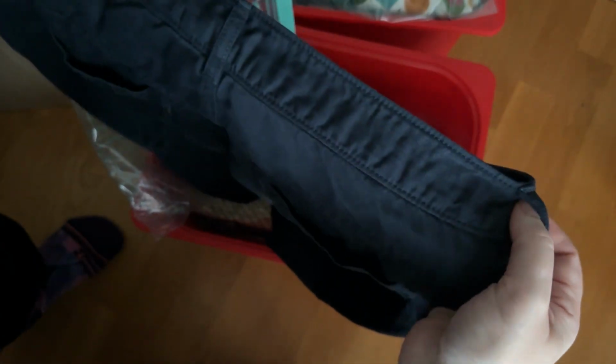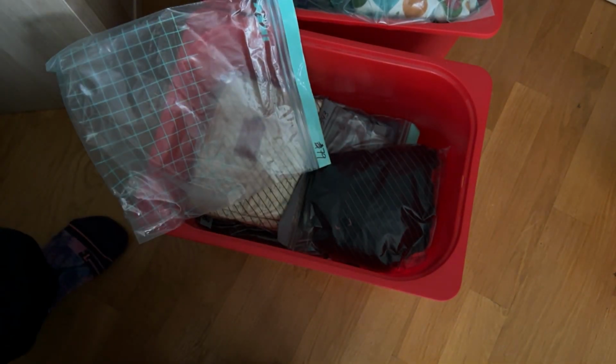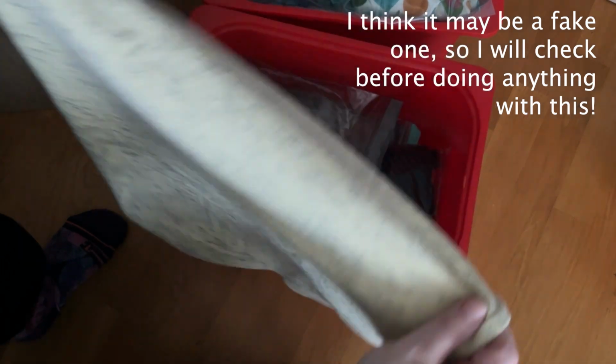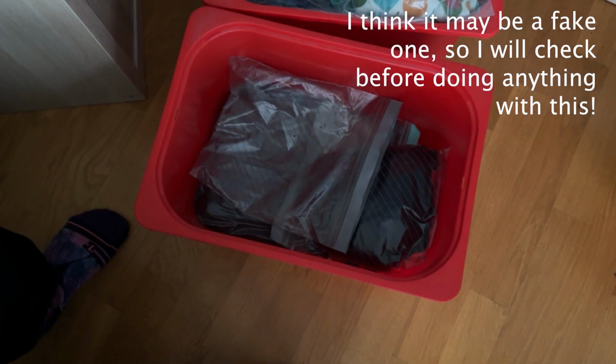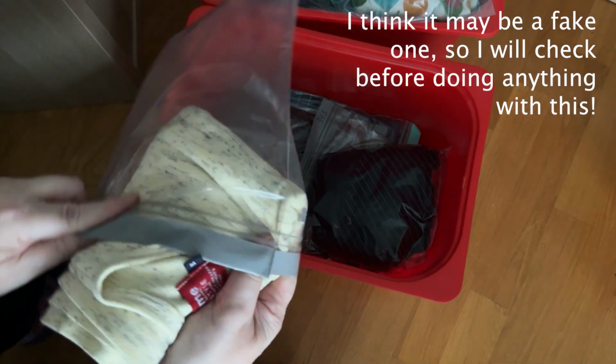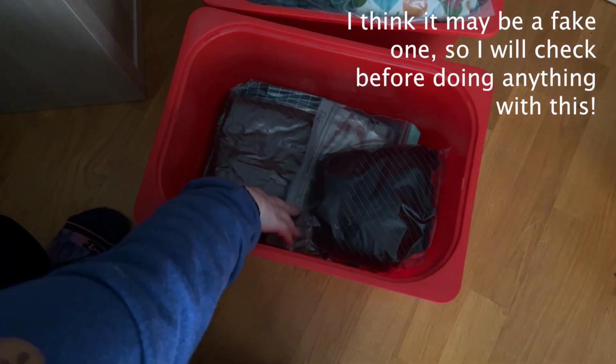I might do consignment, I'm not sure. But it is a normal men's pant. Yeah. Not sure what I will do with this one. I will check, maybe consignment, and maybe I will list. I don't know a lot about Supreme, but I heard it's semi-okay.